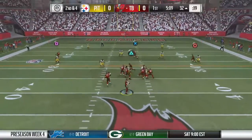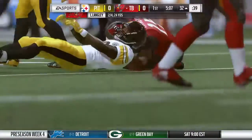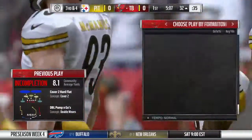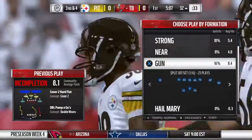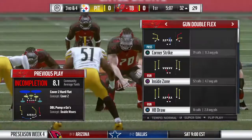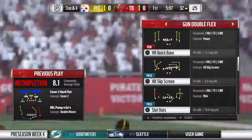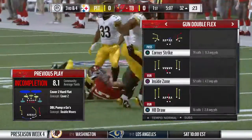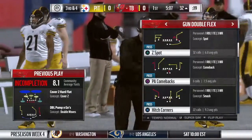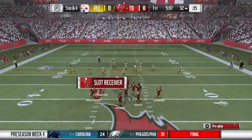Now back to throw. And incomplete there. A nice hit jars the ball free and brings up third down. We know it's not an easy job to go out and catch passes when people are trying to tackle you and knock the ball away. But the bottom line is, that's a pass he's got to have and a pass he should have caught. Eighth play of this opening drive coming up. This is third down.